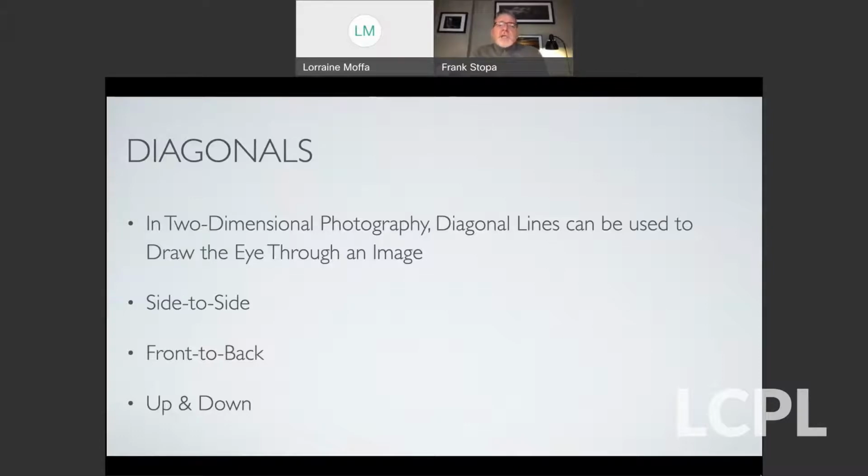In any event, diagonals are used to create your lines, to create a sense of depth in your image. In two-dimensional photography, diagonal lines can be used to create that depth, to draw your eye through the image. They can draw you side to side. They can draw you around in that spiral like the previous image. They can draw you down across through that waterfall that I just showed you a little bit.